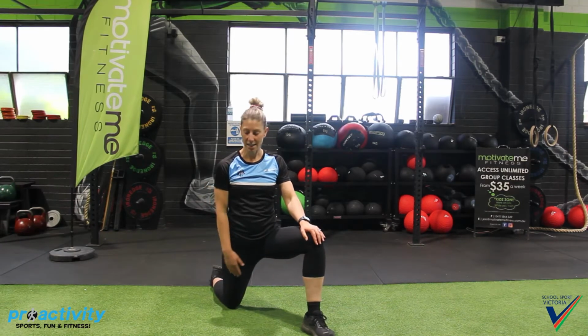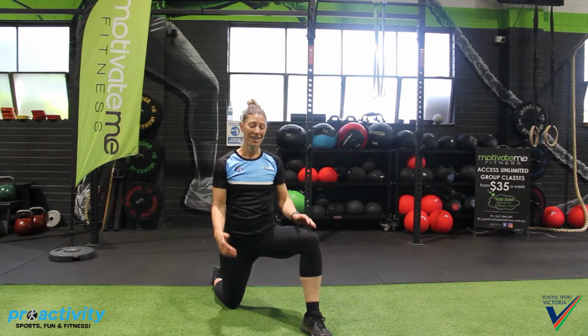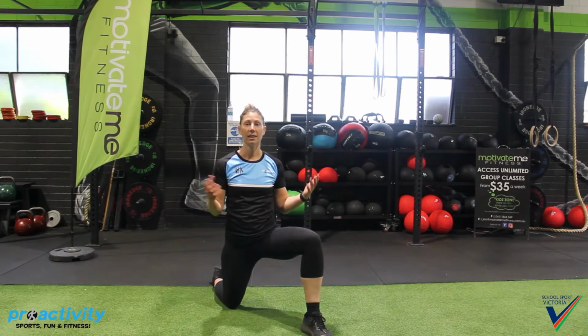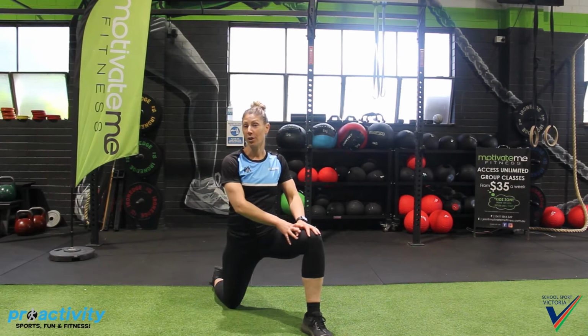Now from here, what we're going to do is stretch the front of our leg. If we can, I want you to pull this back leg up and pull it to your heel. If you can't do that, it does not matter. I just want you to sit in this position, and sit as comfortably as you can. Who cares if your mate there is doing it and you can't? It doesn't matter. Our bodies are all made very differently. That's what makes us such beautiful human beings: we're all different, and it's okay to be different.